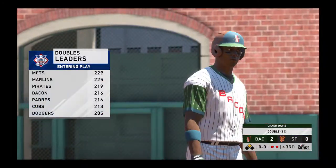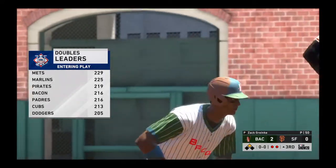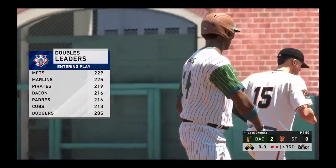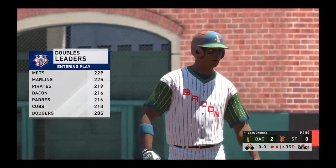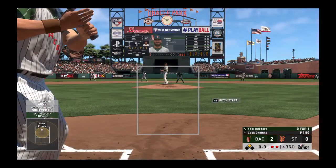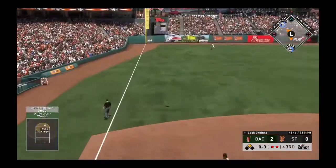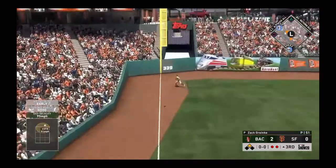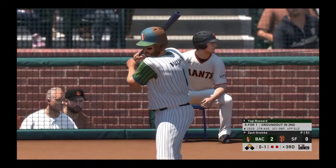And this, of course, is a ballpark that yields a lot of doubles as we take a look at the team leaders for the most two-base hits this year. And you can see that these guys are, as we speak, 4th in the NL in that category. So now to the plate, Big Daddy Rico. High and deep down the left field line, but this will land untouched. 0 for 1 for him here in this one.